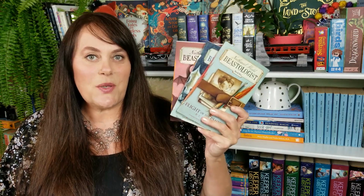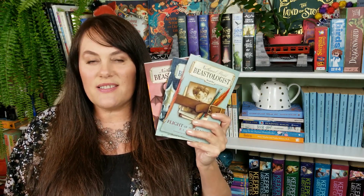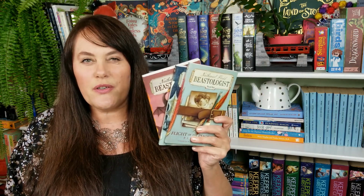I actually picked these up for next year. I want to have as many magical reads as possible for our Harry Potter themed homeschool year next year. So there'll be a lot of focus on fantasy and magic. So I thought these were perfect.